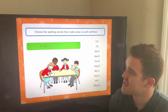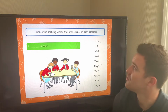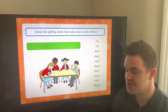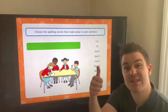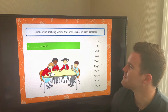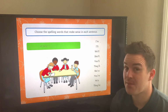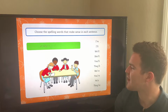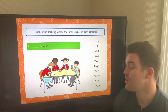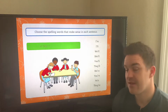Choose the spelling words that make sense in each sentence. Our first sentence says something in year one. Which one of those words could make sense, or more than one? So could we say I'm in year one? Yes, we could say I'm in year one. Could we say I'll in year one? That doesn't sound right, does it? So if that doesn't sound right, all of those other ones with the double L at the end probably won't sound right. What about we're in year one? Yes, we are in year one. That would sound right. We are in year one. You're in year one. He's in year one. They're in year one.